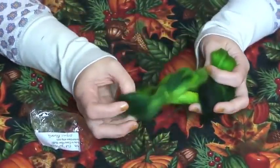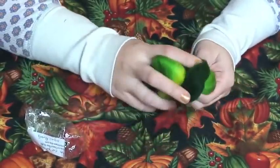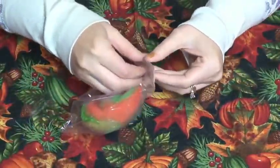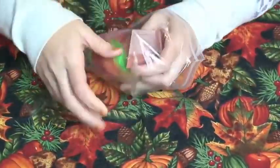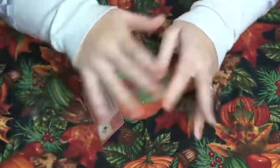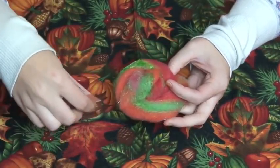Fiber Studio sent in some organic Polwarth in several different colors, but of course I had to pick this one because it's called Eat Your Veggies. I love my veggies, and I love this color. It's so yummy, too, and soft.